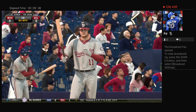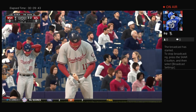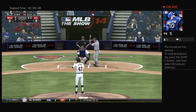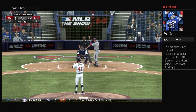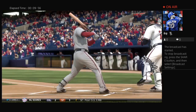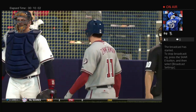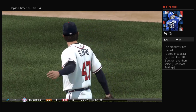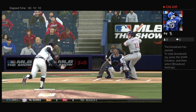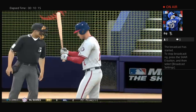To 2 balls and 2 strikes now. And he looks at a cold strike 3 as the cut fastball's in there, and that's out number 1. Well, most scouts rate players' attributes on a 20 to 80 scale, with 80 being considered elite. I'll tell you what, that's an 80 fastball. Now, I don't mean miles per hour. He is bringing it, folks.